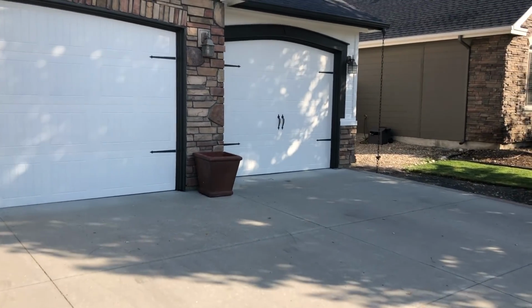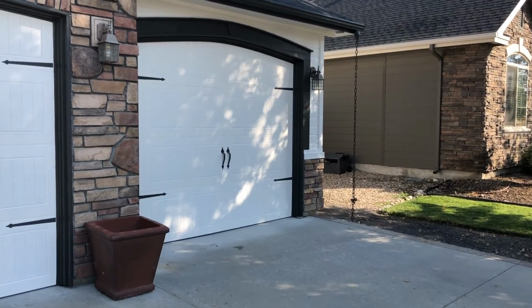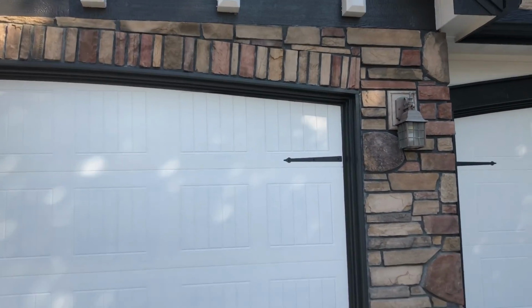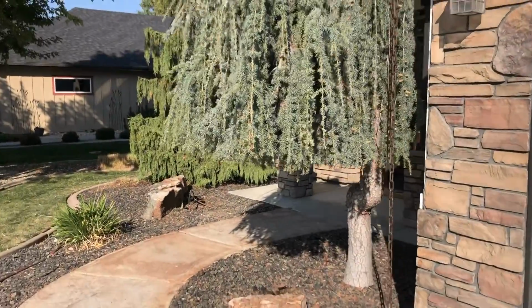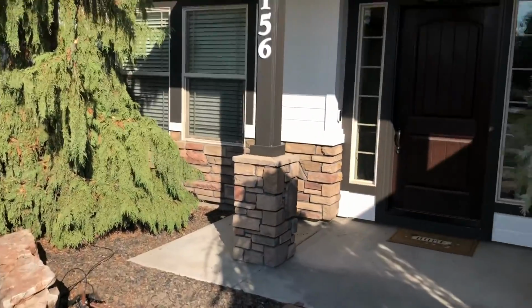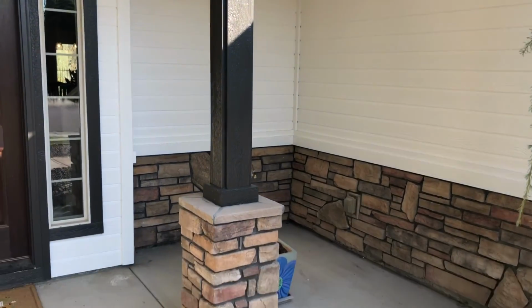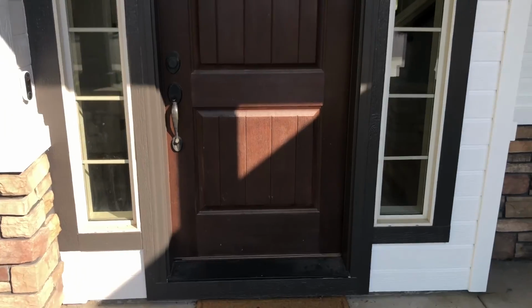Notice the rain chains over here, just a nice aesthetically pleasing way to bring the rain off of the roof. Rain gutters, cool lamps out front. Again, the beautiful mature landscaping. Covered front patio. And let's go inside and take a look.